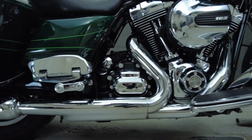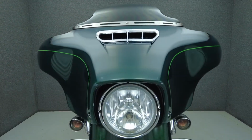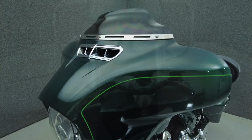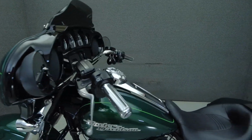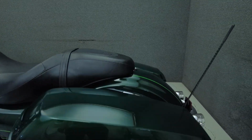Hot rod style and long distance comfort help the Street Glide stand out in a crowded touring class. Powered by a 103 cubic inch V-twin motor, the Street Glide puts 85 horsepower and 101 foot-pounds of low-end torque through a 6-speed transmission. It weighs in at 783 pounds and has a 27.3-inch seat height.